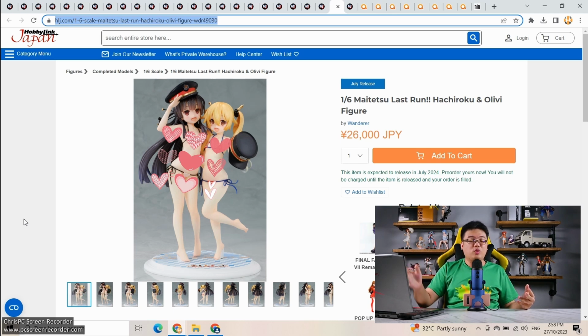2 figures, 26,000 yen. This is incredible. This is a bargain, really. And why is this so cheap at 1x6 scale? Yeah, for one, they are small because they are short characters. And once again, the second reason is the number of parts I mentioned earlier. This figure has very few parts, no separate parts, so naturally the cost becomes lower.